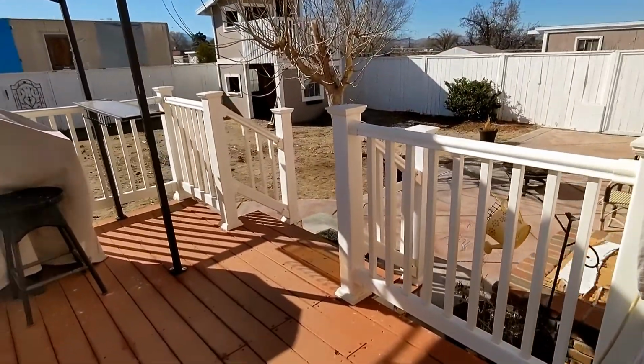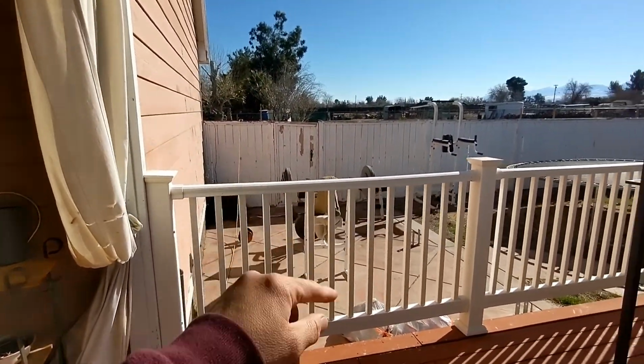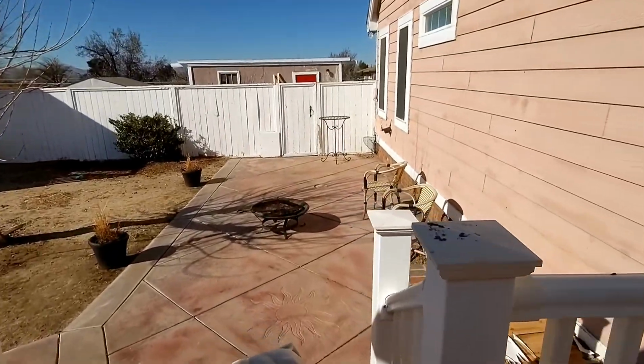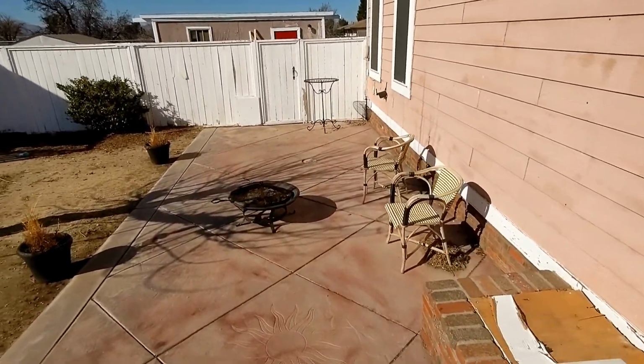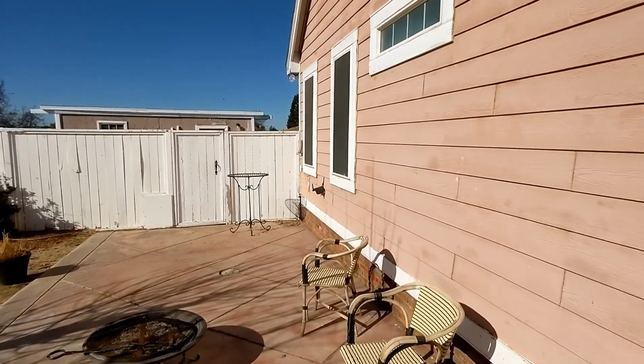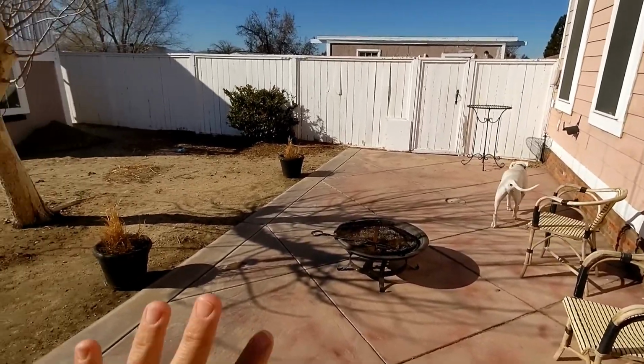Speaking of, here is our little backyard. Let me pan to the left. This is behind our driveway. Going around, this is our little deck. The deck probably won't change much, honestly. This is right where our bedrooms are, or the master bedroom, excuse me. So this is just an open patio.